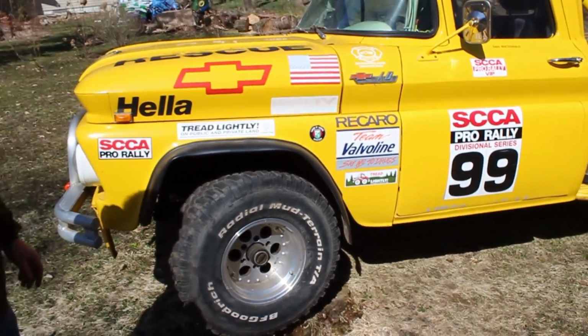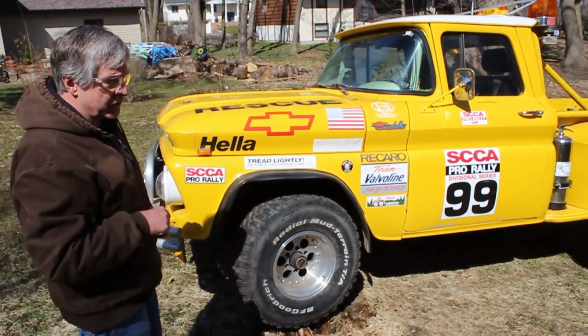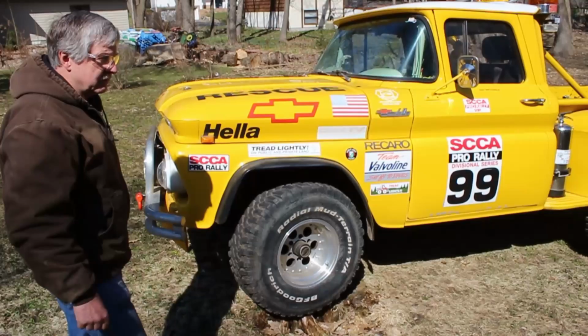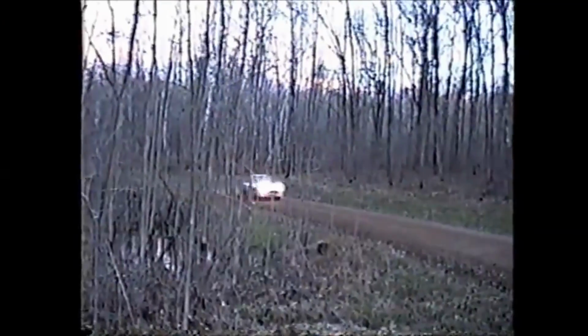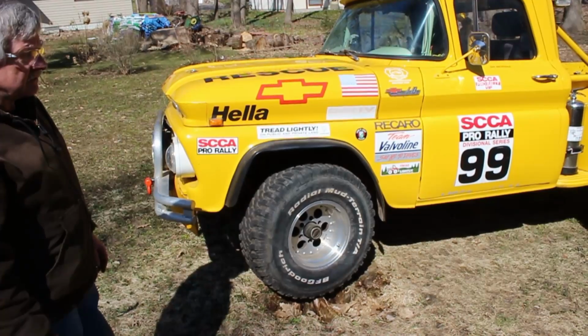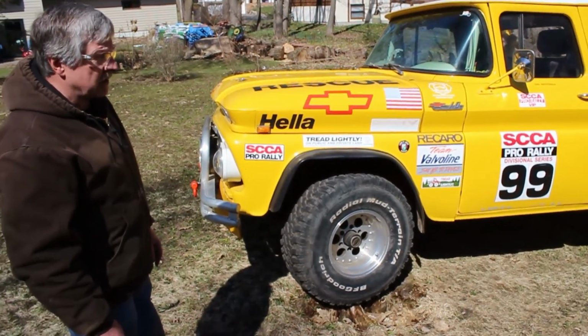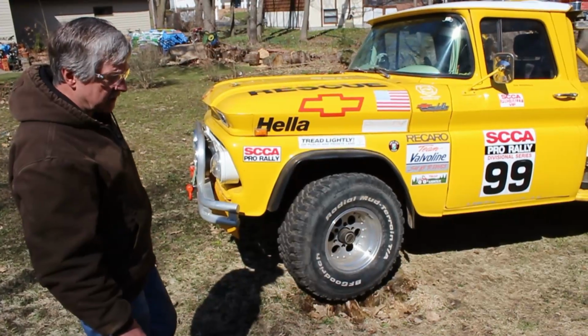And it never bottomed the suspension again after that while we were crashing along forest roads chasing rally cars at relatively high speeds. On a rally stage it would run anywhere from 20 to 80 miles an hour with this truck. No problem at all keeping up with the back markers in the rally.